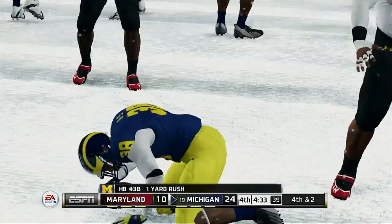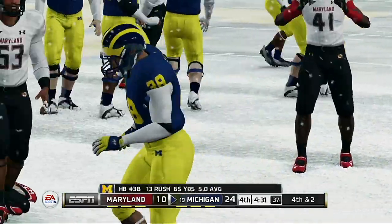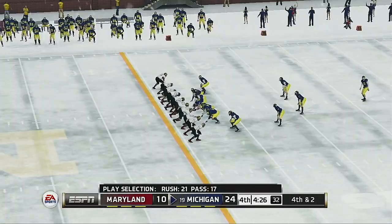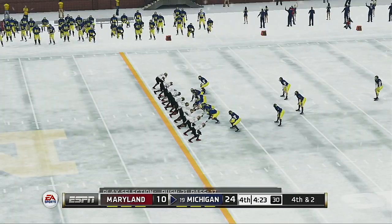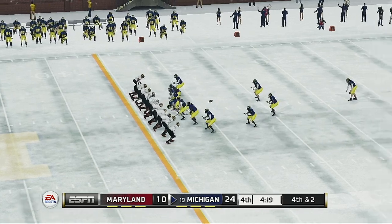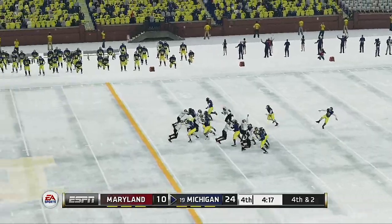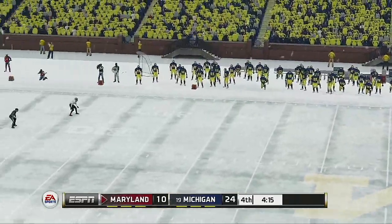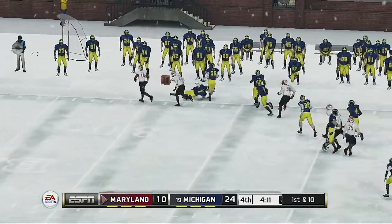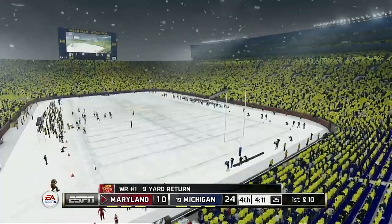And they're not going to get it. Great stop. That'll make it fourth and 2. Doesn't look like he's going to have much time to get rid of this punt. And this one is a beauty. He gets hit out of bounds at the 32.